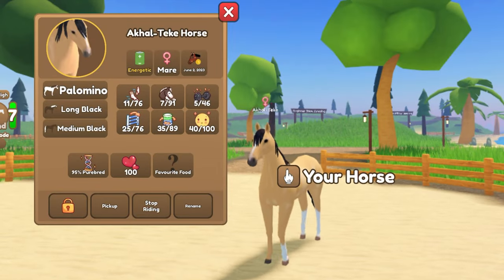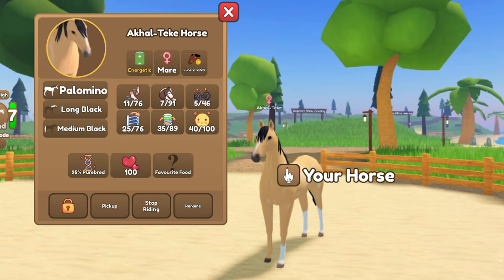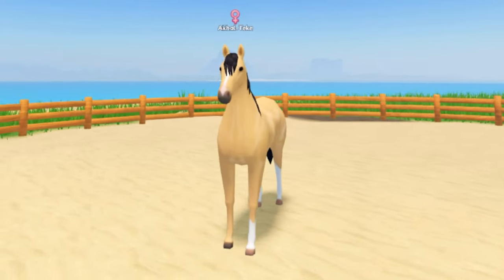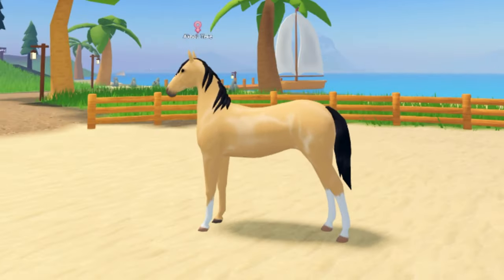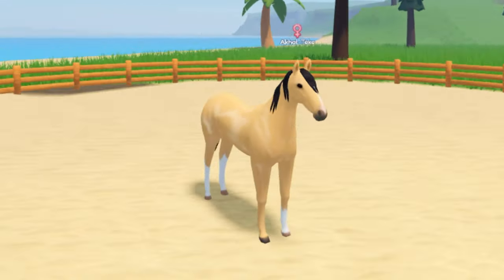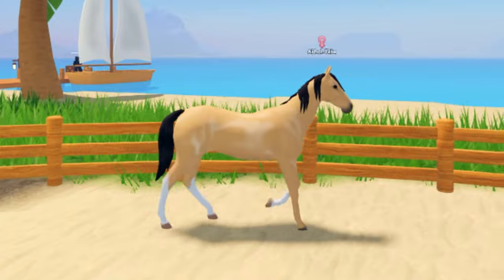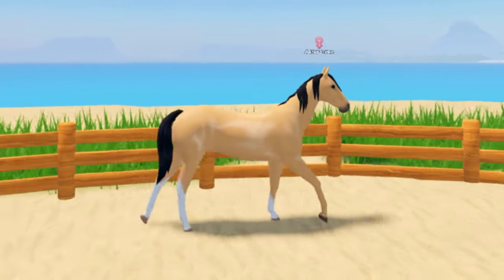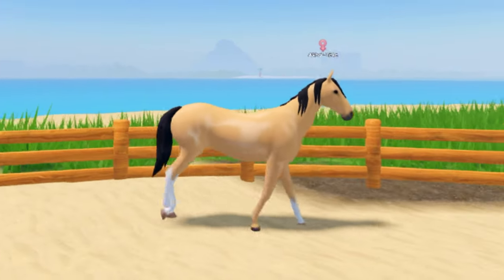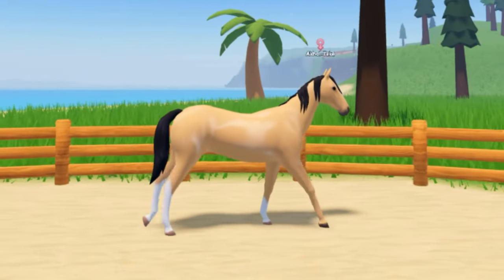Next up is the Palomino coat. Now, I really like the Palomino coat as well. And this horse has three white legs. But yeah, this is what the Palomino looks like. I personally think that it looks really nice on the AKHAL-TEKEs compared to some of the other ones. It is one of my favorites, along with the Cremello. But yeah, that is the Palomino AKHAL-TEKE.